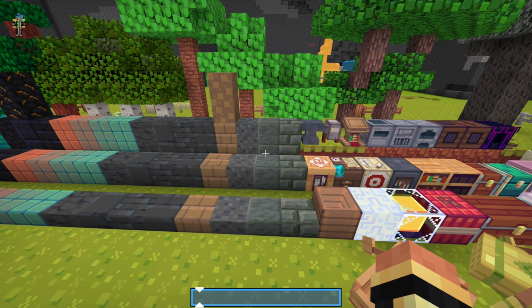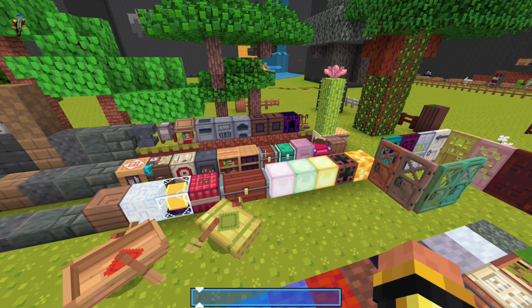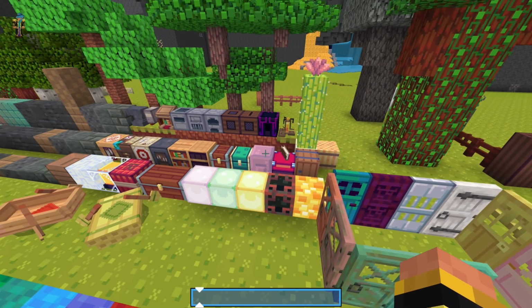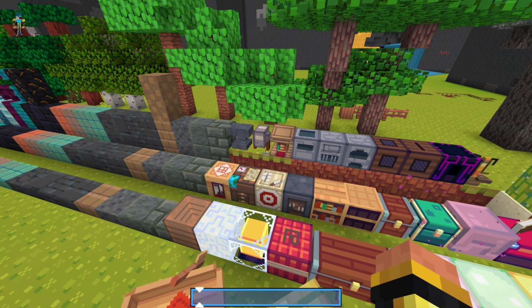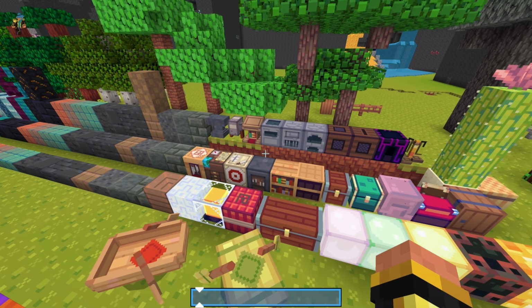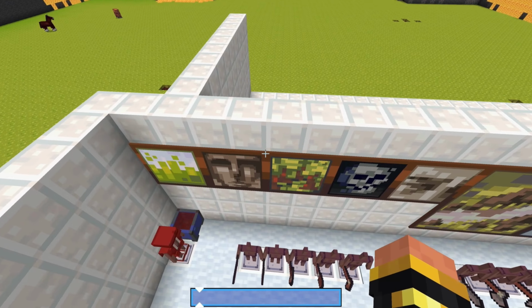For a first texture pack, like I'm assuming this was, it's very good. Just looking around here. Again, nothing standing out as offensive here. Very good, very simple, very clean blocks. I appreciate this. This looks like it was made with effort and care, which is always good.